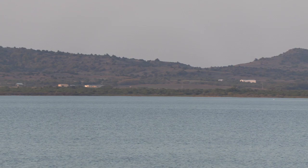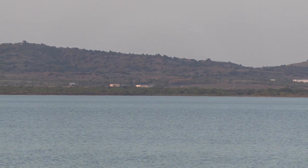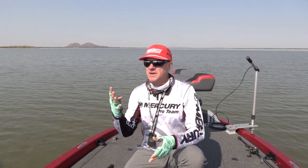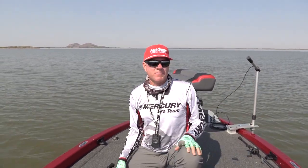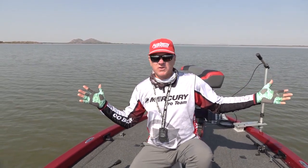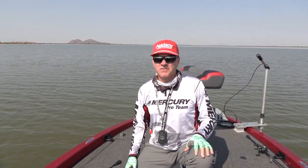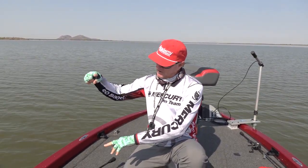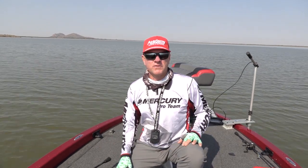The lake's got several different species of fish in it: white bass, hybrid stripers, largemouth bass, crappie, catfish, got most of your game fish species here. It's a great fishing lake. You hardly see any boats when you're out here. You get most of it to yourself. Water's a little bit stained. You can see your bait down about maybe a foot, maybe a little over a foot, something like that.